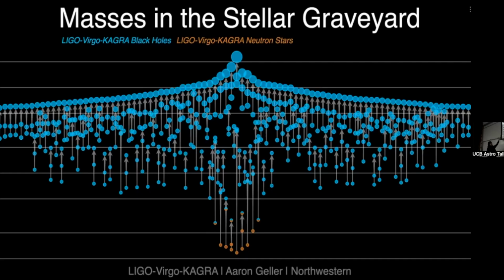It's just to distribute the objects. On the y-axis, it's the mass of your objects. And so you can look at one system, and we can see here one dot and then another dot above it. These are the two initial black holes. They merge together to form a black hole of this mass.